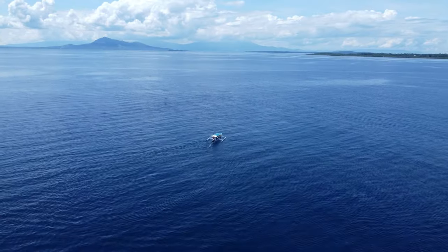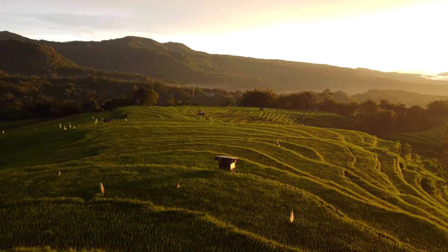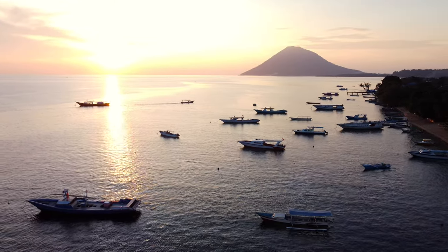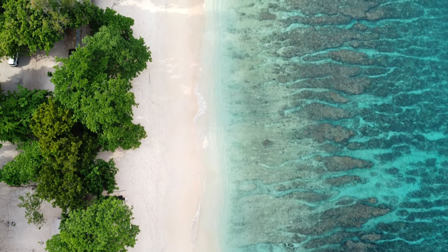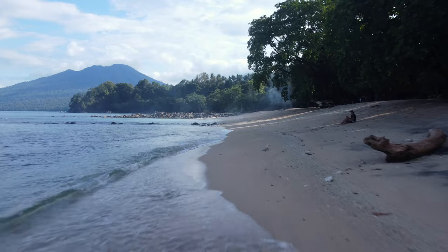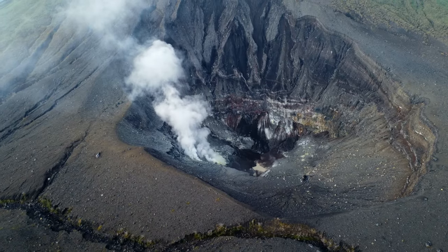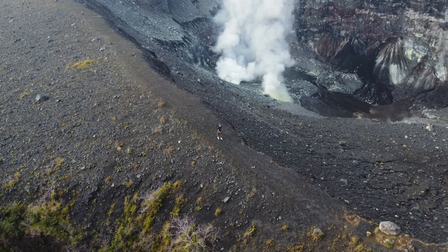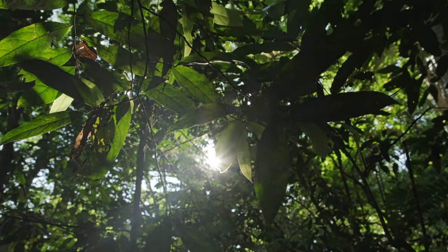Sulawesi, this unusually shaped island, has a breathtaking diversity of flora and fauna. Surrounded by the rich seas of the Indonesian archipelago with extensive coral reef habitats, it boasts a massive 6,000 kilometer coastline dotted with stunning beaches and numerous volcanoes, both active and inactive, that offer spectacular views. This is Sulawesi.